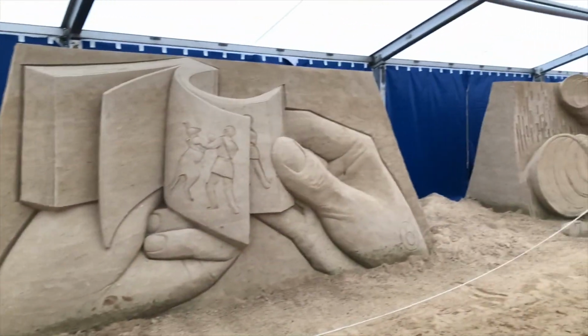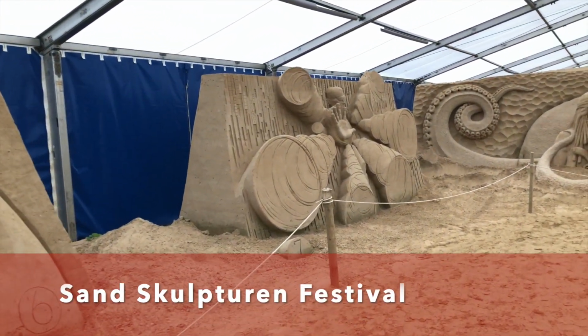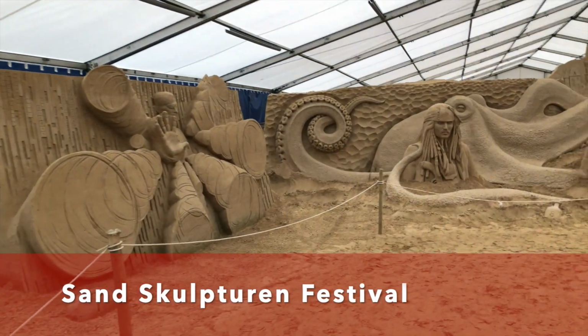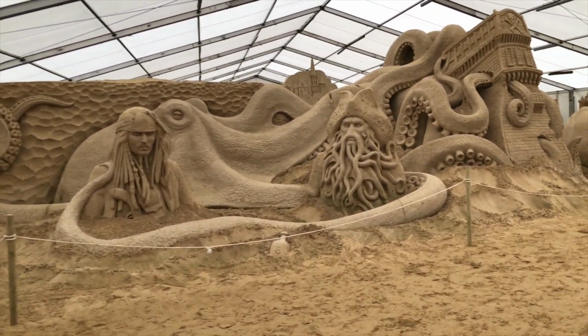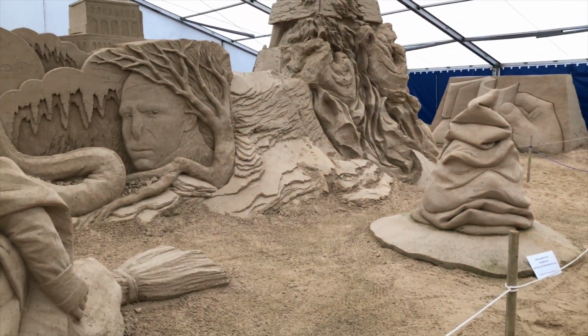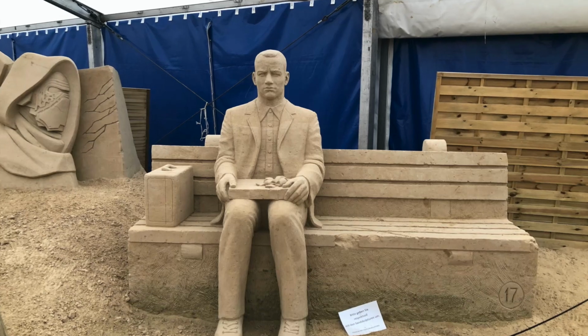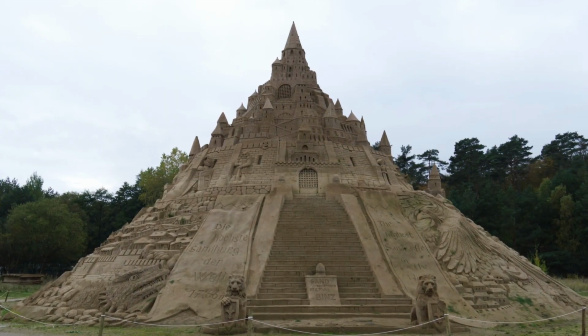While being in Binz, we also went to the Sandskulpturen Festival, which is a sand sculpture exhibition that happens every year. Some of the sculptures were really cool. I think that they have really done it so well, especially the Forrest Gump. At the end of the exhibition, you could see the biggest sand castle in the world.